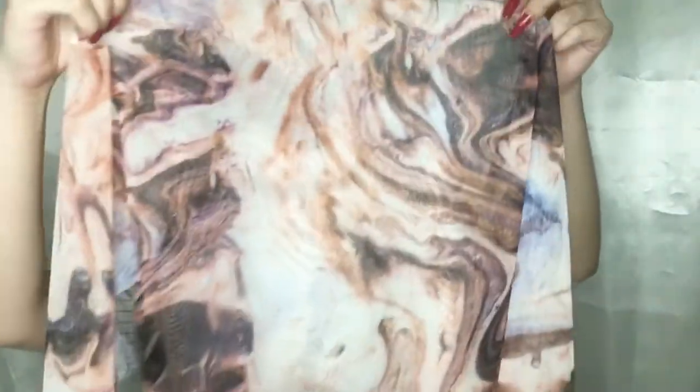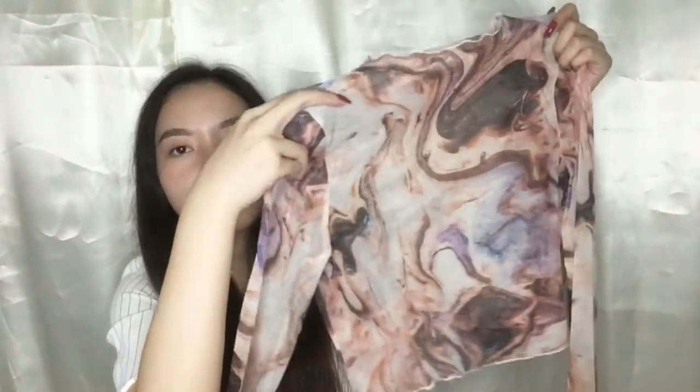Move on to the tops. This is a mesh crop top. Ayan siya. Medium ata to. Yeah, medium. Ayan siya, medium. And stretchy siya. Pero kung gusto niyo ng mas fit pa, pwede naman kayo mag-small.